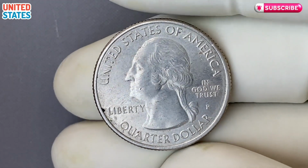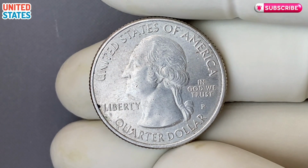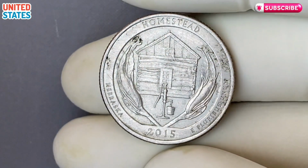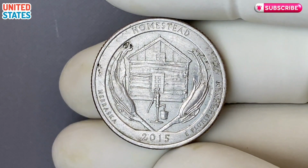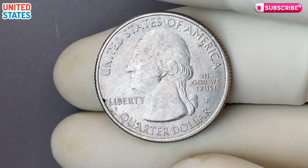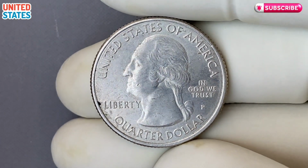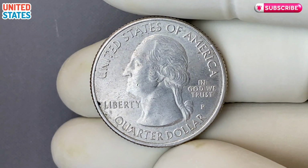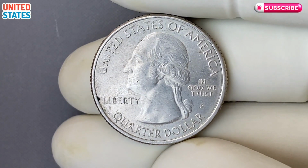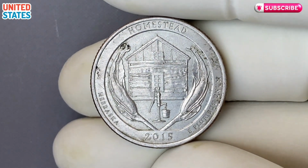The design of the 2015 Homestead Quarter beautifully captures the spirit of the Homestead Act and the rugged determination of the settlers who took advantage of this law. On the reverse of the coin, you'll see an image of a log cabin, which represents the simple yet sturdy homes built by settlers as they staked their claim on the land. Above the cabin, you can spot a rising sun, symbolizing hope, opportunity, and the promise of a new beginning.